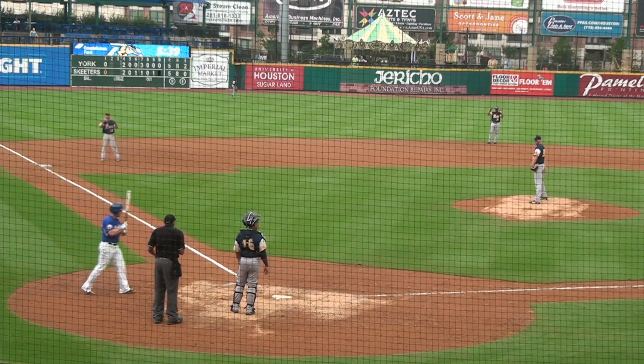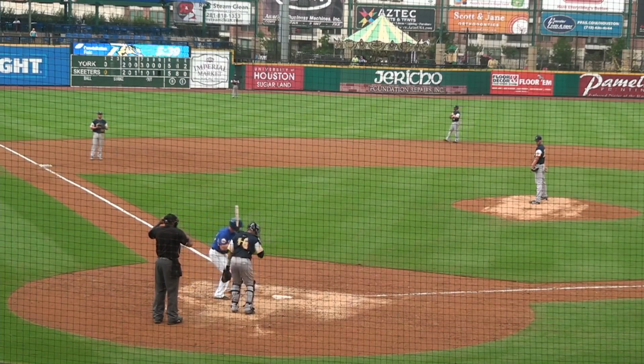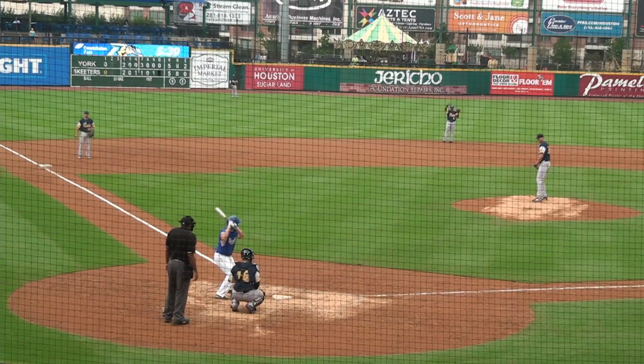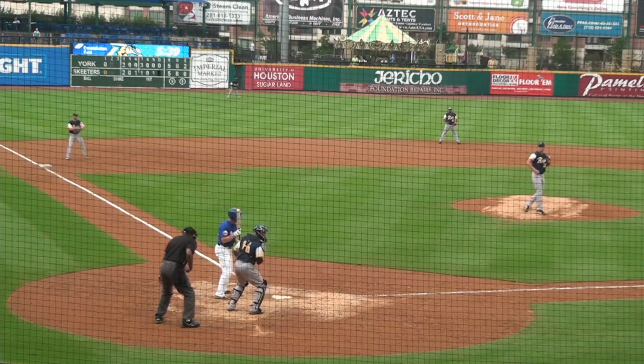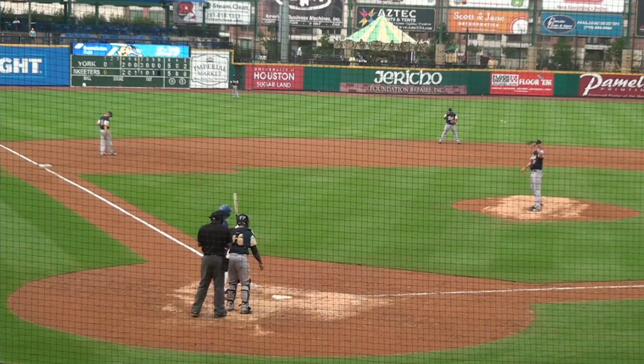Now Piles will step in here. He is 1 for 4. Piles has lined out to short, popped out to short, singled and scored, and flied out to right. First pitch here is in the dirt. 1 ball and no strikes to count. Tied at 5-5 here in the 11th.